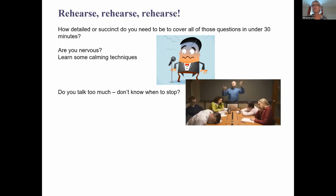So do you talk too much? Lots of people we interview just don't know when to stop. It's a real difficulty sometimes, but if we only get to ask you a couple of the questions because you ramble on so much, then we're not going to get very much out of the interview, and it will be stopped after 30 minutes. There's no waiting for you to get all your responses out.